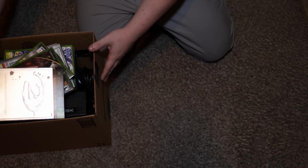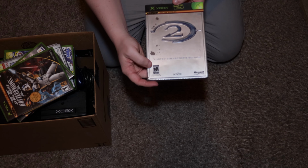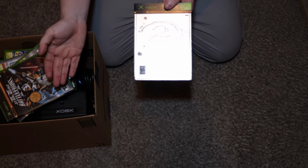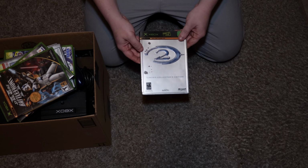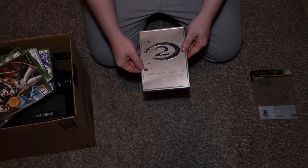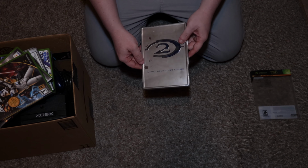And most of you are probably familiar with this. It is Halo 2 or Halo 2, depending on which part of the country you're from, the Limited Collector's Edition. It's called the Limited Collector's Edition, but it's really not that limited, which is the funny thing because most of them did come in the Steelbook. And I thought at first this might have been dirt or someone dropped a drink on it. And then I did some Googling and it turns out it's actually rust. And apparently you can take the rust off of this.